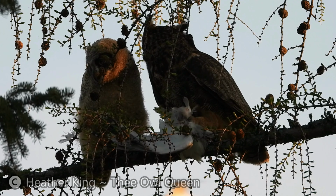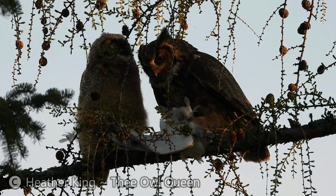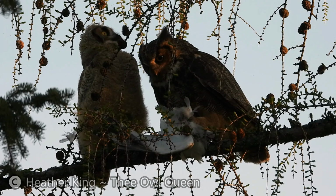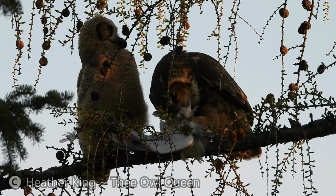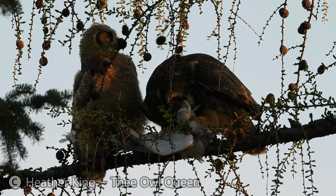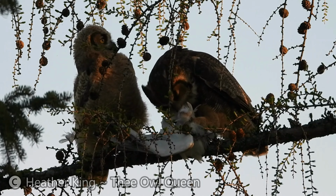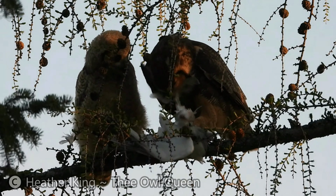I would love to know what they're thinking and feeling in these moments. There he goes again with that pine cone. Baby steps as a baby. He almost lost his balance there too. But if he breaks that pine cone off, you know, he's learning how to become an owl, how to break things and rip at things, just like mom's doing with the seagull, you know?